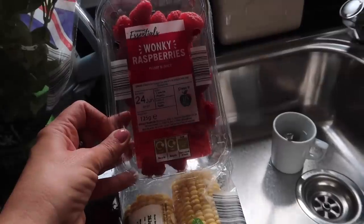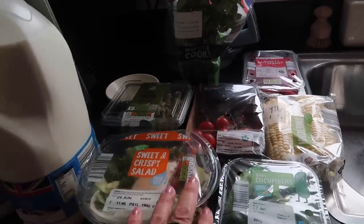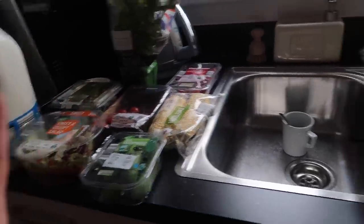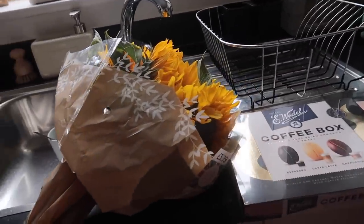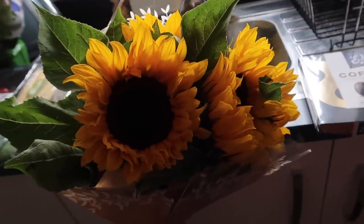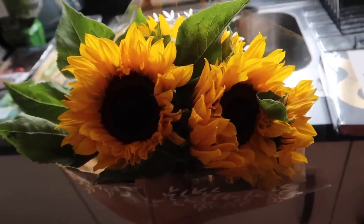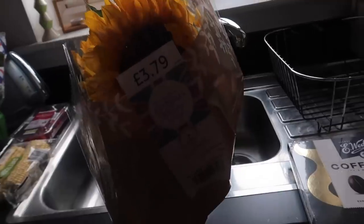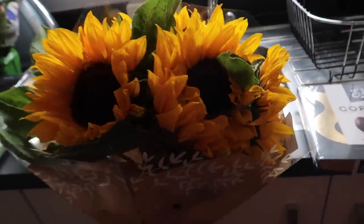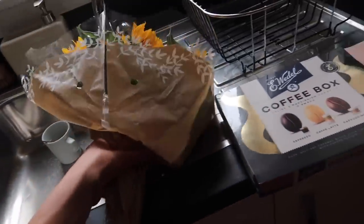I've got some wonky raspberries. Didn't get any strawberries, simply because we are going strawberry picking tomorrow, and I know we're going to get loads there. So that's the reason I didn't get strawberries. A treat for me, it's the first time I saw these in a shop this season. I got myself some sunflowers. How beautiful. And what a fab price. £3.79. That is so good. I think I'm going to put them in the middle of the kitchen table. Love them.